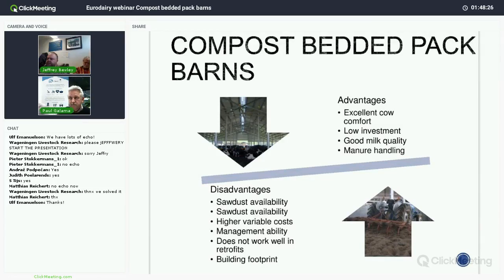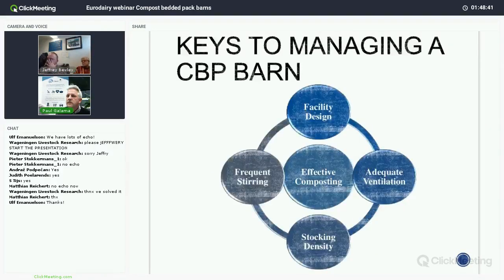It does require that higher management ability, like I talked about. I don't think in general it works very, very well in retrofits, and typically it will require a larger building footprint than a stall-based system because we have more square feet that we need per animal.